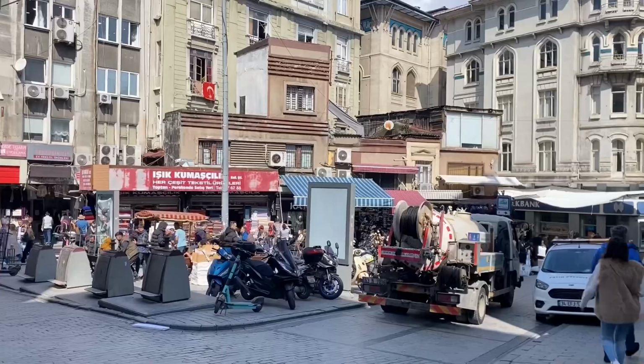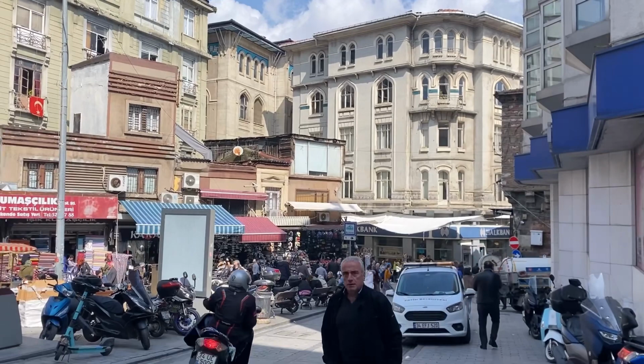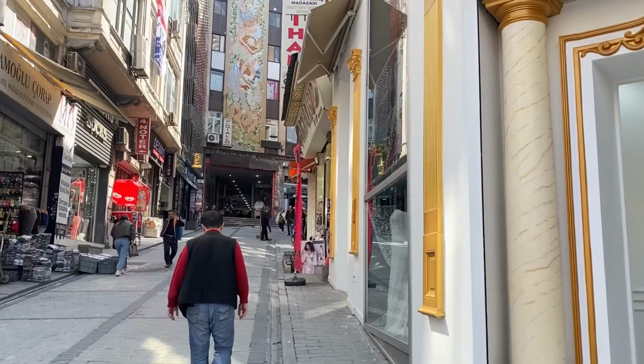So guys, this is the Eminönü Meydan. I have actually vlogged this street. I was showing you the bed sheets and whatnot. When you come from this side, either from Sirkeci or Eminönü, you can even put the name of this street on Google Maps. But when you reach here, you don't go that way, you don't go this way, but you go this way. So we're going to explore this side where they sell those things I'm trying to show you.